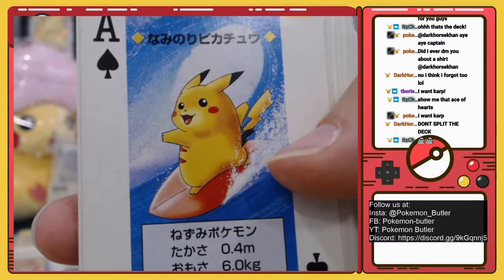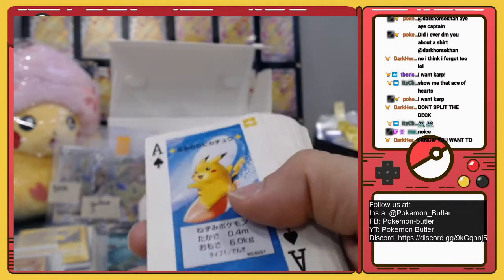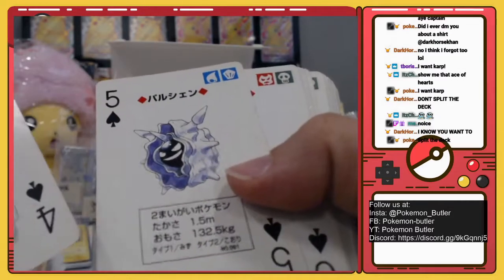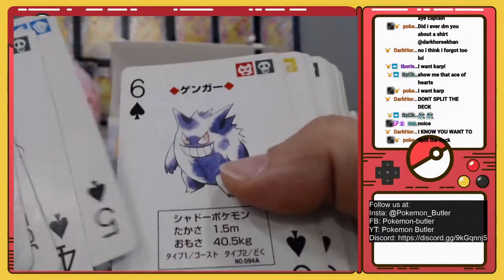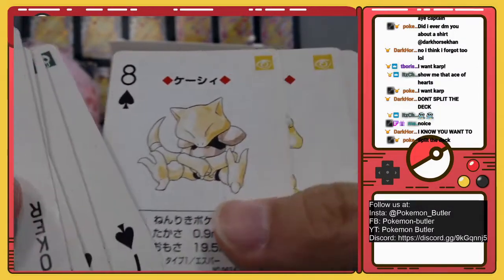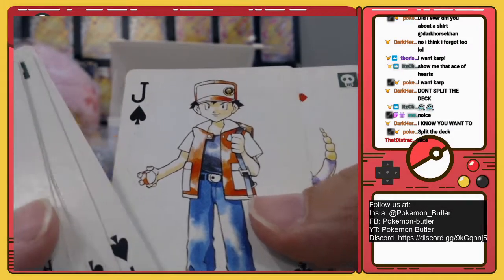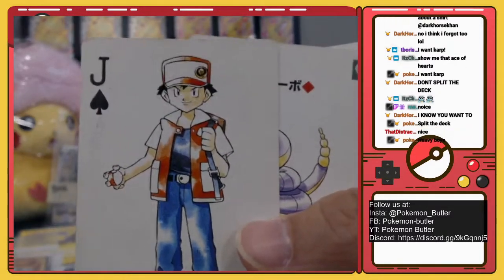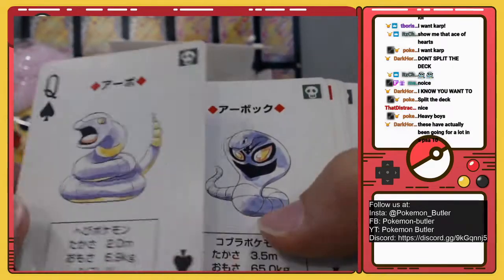Pikachu doesn't have knees, but look at that. I want color. Show me that Ace of Hearts. Look at these cards, really cool with the basic information on them, their size and their weight. We got a Gengar, for you Gengar enthusiasts out there. We have good old Ash. I guess this isn't Red. This is Ash, right? Technically. Heavy boys, look at this.